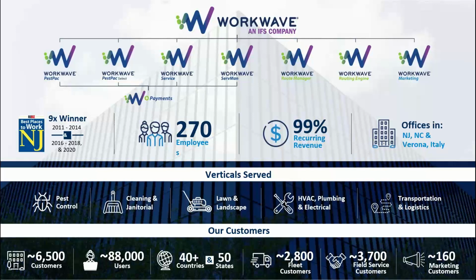This is a nice image that really paints a picture of the various offerings that WorkWave has amongst its product family. Also a little bit about the size of the company, and how excellent the company runs itself, where it's perennially been a best place to work in New Jersey, where WorkWave is headquartered. It's a recurring revenue model, and I like to say about recurring revenue models, our money is always in front of us, so it behooves us to provide excellent customer service at all times to our clients. While we're headquartered in New Jersey, you can see that we also have offices in North Carolina, which is where the ServMan division is headquartered, and also Verona, Italy.